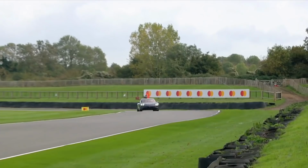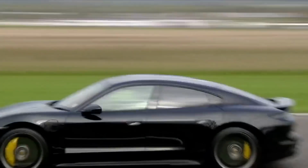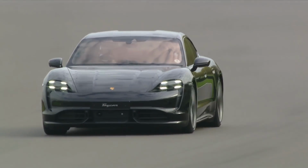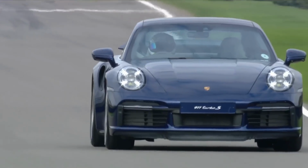So, this is quite a car, isn't it, Richard? You've been in this, I think we've both been in this. Everyone raved about the step change in electric propulsion that this car engendered, and it really did. It wasn't hyperbole. It's an incredible car, isn't it?